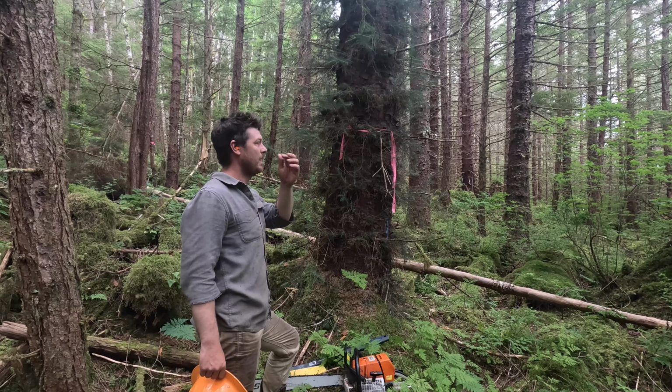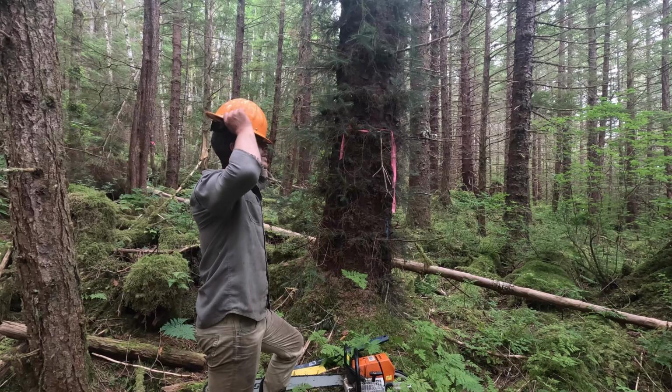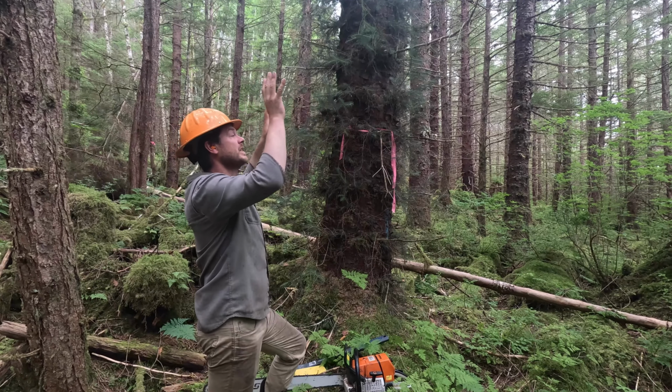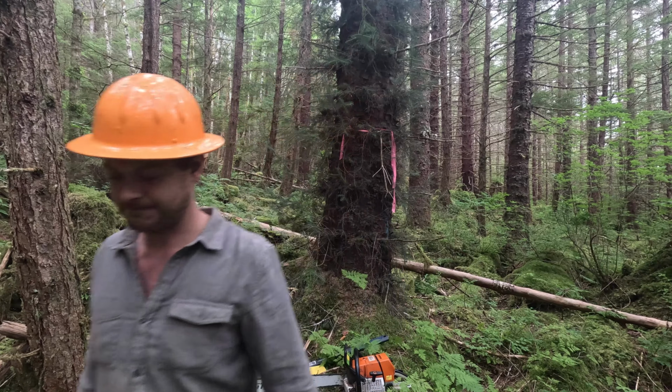I'm just looking now, see if I can get this first one down without cutting anything else. And looks like I need to cut this one little hemlock here. So I got about a 6-inch hemlock in the way, and the branches of this tree are already wrapped around it. So there's not really any way for me to get past that one. So we'll go ahead and make a couple cuts here, get that one moving, and then we'll go from there.